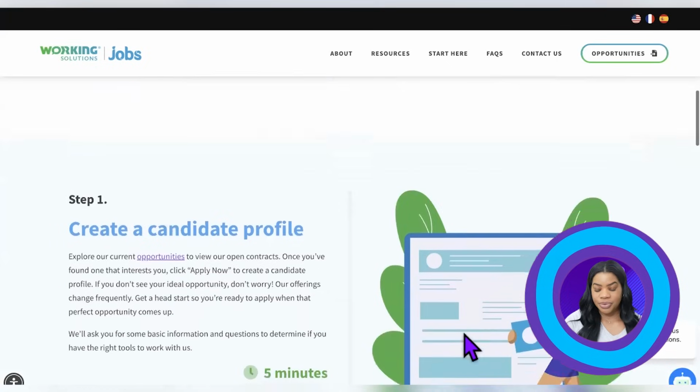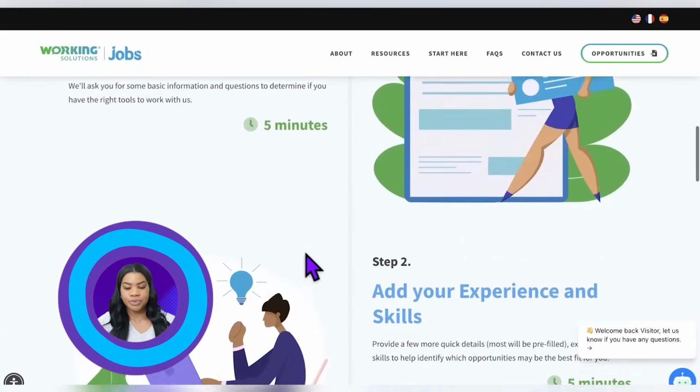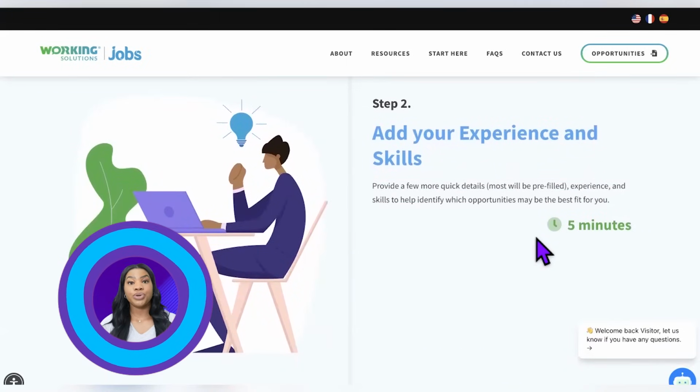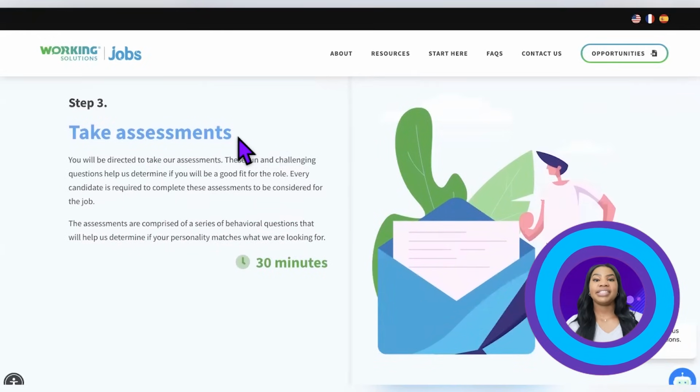I'm just telling y'all. And so when it comes to the process, the first thing you're gonna do is create a candidate profile. So when you go to the Apply Now button, and I'm gonna show you where that is, okay? But when you go to the Apply Now button, you're gonna create a profile. It's gonna ask you basic information, your name, your address, that kind of thing. Standard, okay? That might take you like 5 minutes. And then step 2 is you're gonna add your experience and skills. Now, you do not need a resume to apply to any job from Working Solutions. There will be an area for you to upload it, but it is not necessary. The most important thing is what happens next, okay? So step 2 might take you about 5 minutes. Now, step 3, okay? This is the most important thing.